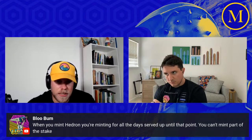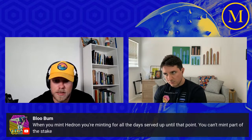When you mint Hedron, you're minting for all the days served up until that point. You can't mint part of the stake. Yeah, correct.